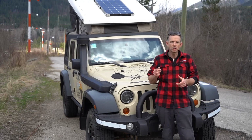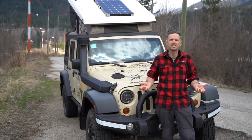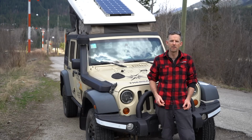One, because of the budget, two, because of the fuel consumption, three, because of the parts and availability. Once you leave North America, that engine just doesn't exist, and the parts don't either. For all those reasons, I have no interest in a big high horsepower V8.